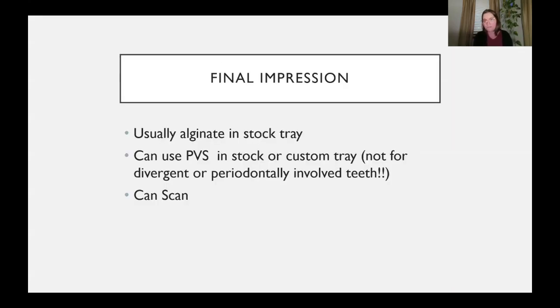Once you've done all your tooth modifications, time to make your final impression to get your framework made. Usually we teach alginate in a stock tray as kind of our go-to, a metal stock tray. You can use PVS in a custom tray. I get scared because these are the only custom trays I've ever seen get locked into someone's mouth.